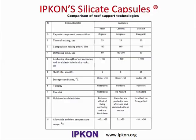Three types of capsules are currently available depending on their content. The first type is cement capsules, second type resin capsules, and the third type silicate capsules. IPCON perceived the following limitations in the existing capsules.